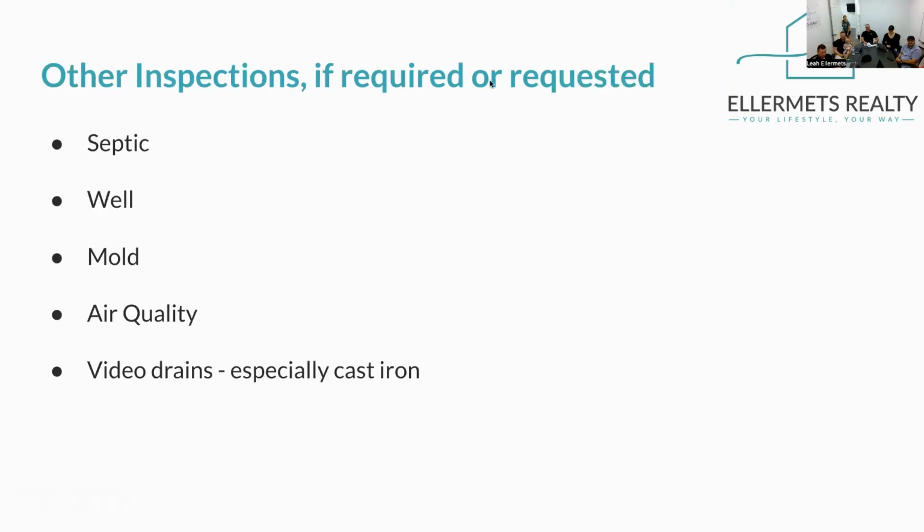Other inspections, if required or requested: septic, well, mold, air quality. Why would you do air quality? Typically if there's mold. And video drains, especially cast iron.